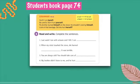Okay, so let's check number two. When my sister touched the stove, she burned. So what's the answer, guys? If we have she burned, yes, the correct answer is herself. Herself. Number three, you are always sick. You should take care of.